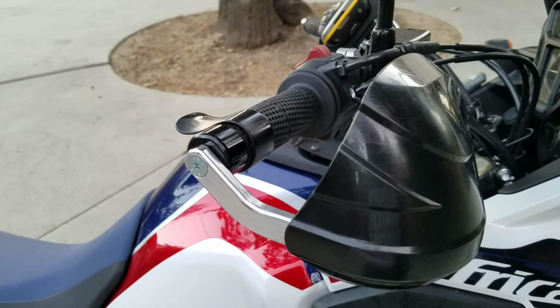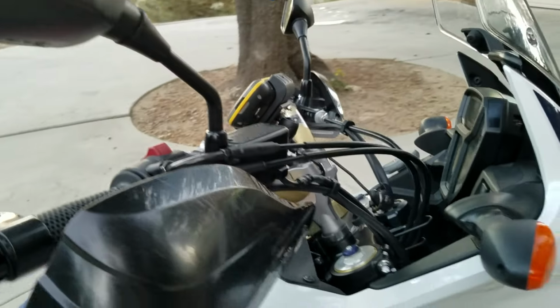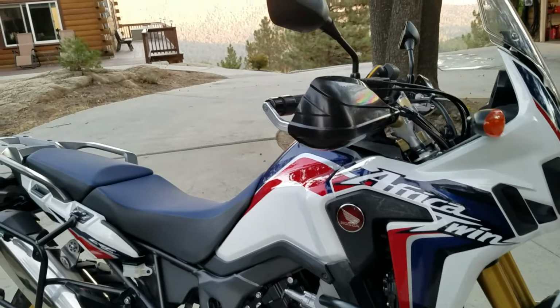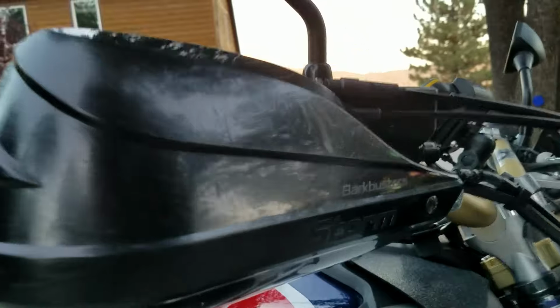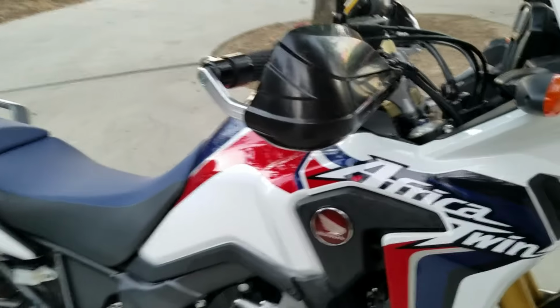I mean, if you drop the bike with the plastic handguards and break your lever, especially if you break your clutch, how are you going to ride home with no clutch lever? It kind of sucks. I've been there, done that, and so anyway, these are Barkbusters Storm handguards. Real good setup. I put on heated grips under these. I only run these gel grips.